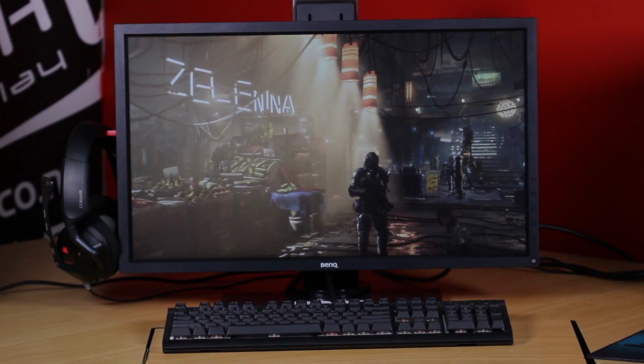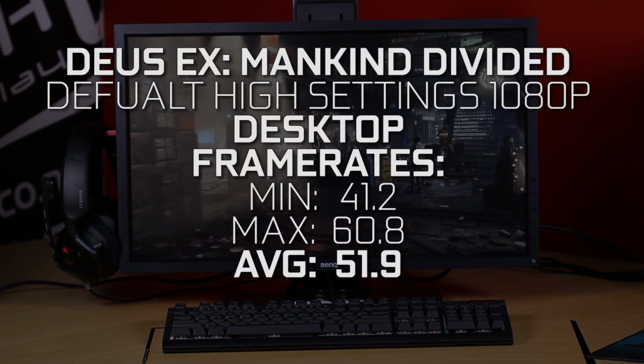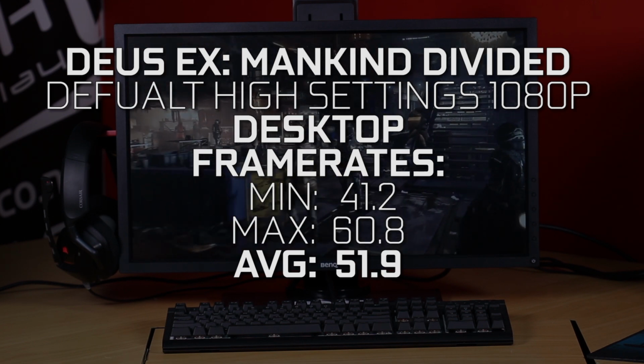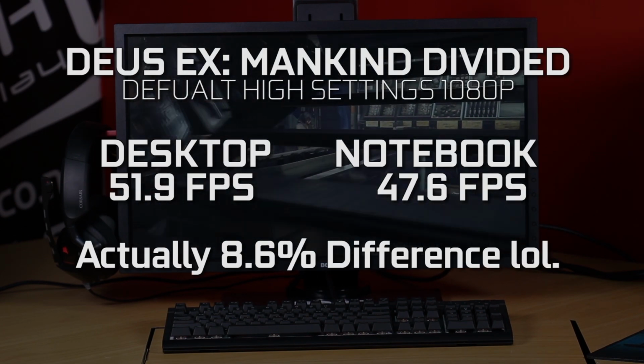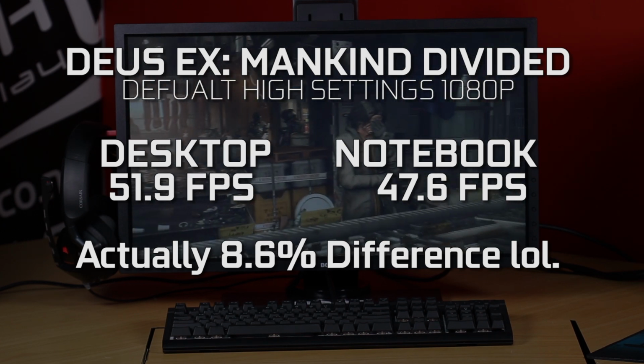But I couldn't just leave it there. I had to go one step further. So I loaded up my PC, I got out my GTX 1060 that I had lying around, and I whacked it in and I ran through the benchmarks again just to see what we'd get. And what I found was that on the desktop GTX 1060, we were getting about 52 FPS average. So that's only a difference of 5 frames, or you could say it's about 10% difference. That is so close. That is the closest I've ever seen between a desktop and a mobility GPU in terms of frame by frame performance.